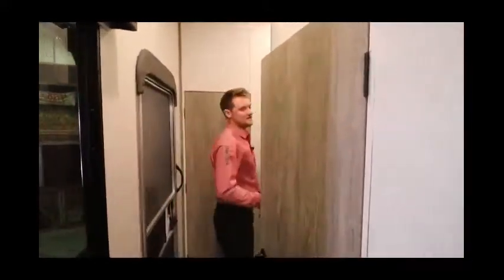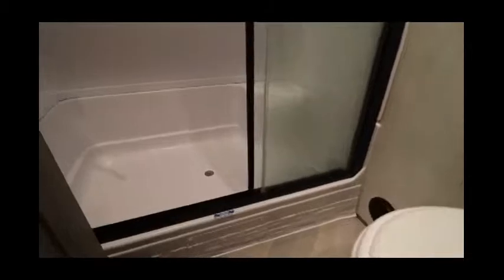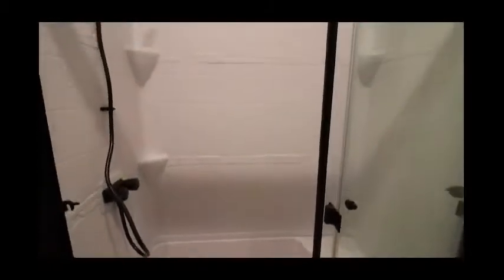Now I'll let you guys come back this way and I'll let you peek into the bathroom because it is a little bit tighter in this area. But as you go in, some things you're going to notice, of course, you have a foot flush porcelain toilet there. So again, a lot better than that plastic. You're going to have a full sliding glass door shower, which is really nice. And of course, it even gives you the seat in there too. So nice residential feature that you might have at home.